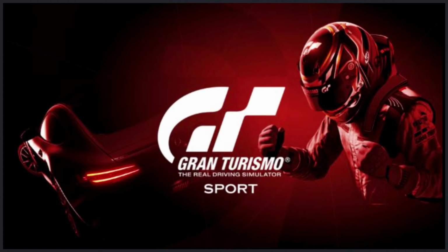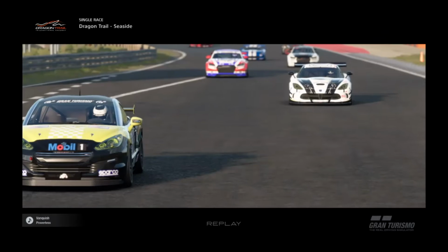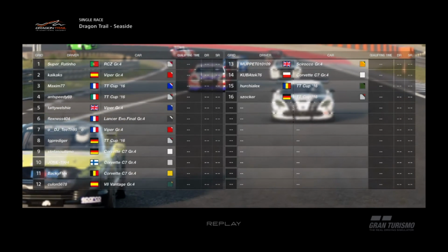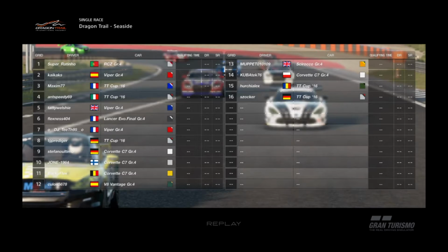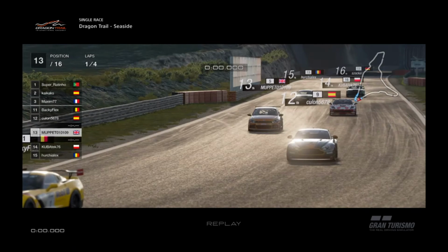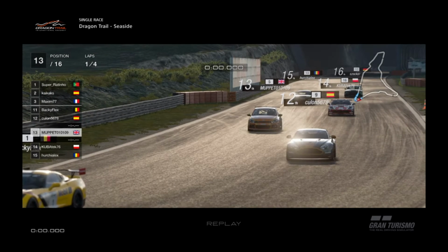We're going to be kicking off with the daily races, and it's daily race B at Dragon Trail Seaside. We're going to be driving in the Volkswagen Scirocco GR4, which I've not actually driven very much. In fact, I've only done one lap on Dragon Trail, and as you can see, it did not go well. Starting in 13th out of 16.